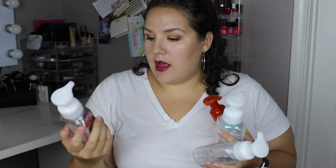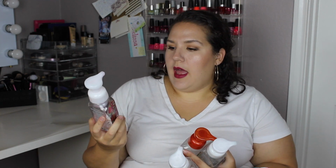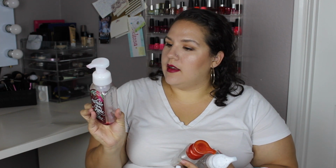I have a few soaps here from Bath & Body Works. I see 4 in my immediate little area here. Winter Candy Apple, these are the Gentle Foaming Hand Soaps from Bath & Body Works. Winter Candy Apple is a scent that they bring back every year around Christmas time. I love this scent. I have the body spray, the lotions, everything that you can think of. Super nice scent. It's crisp apple and evergreen wreath and brown sugar cider, and it just smells so good. Reminds me of the holidays.